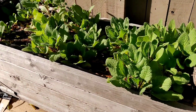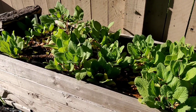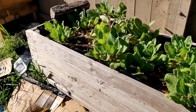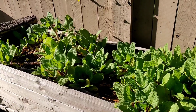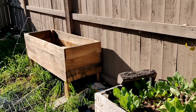This bed is pretty much all borage right now, but I'm about to decide whether I'm going to stick peppers or tomatoes in there. I'm thinking tomatoes, because I have a lot of tomatoes right now, and they're not all going to go into beds because there's too many of them. But I'm thinking tomatoes in here, and then tomatoes over there with maybe one pepper.